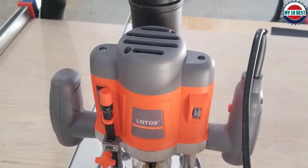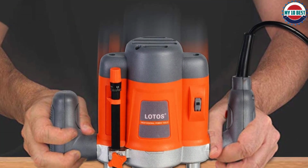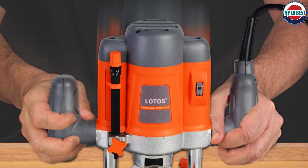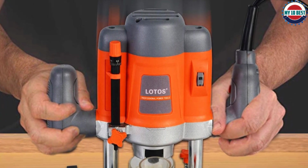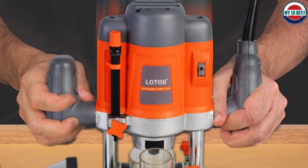One issue is the placement of the power cord, which is placed on top of the handle. This sometimes can get in the way and become a distraction. A second issue is the machine seems a bit bulky. It weighs around 9 pounds but seems heavier in use.